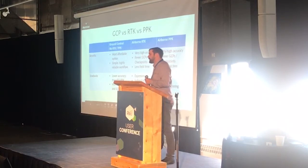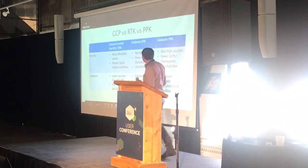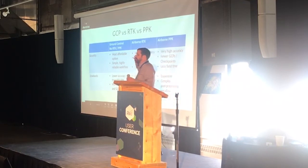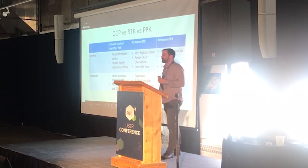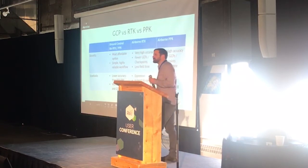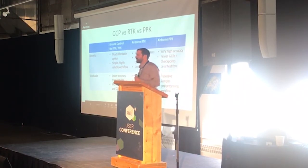And then there's airborne PPK, so post-processing all of your GPS data, which will get you really, really high accuracy, with a lot fewer GCPs, well, really all the same benefits as RTK. And the downside to that is it's a complex post-processing workflow. So which of these is the best? Really, it depends on your circumstance. There's none that's universally in all scenarios better than the others.